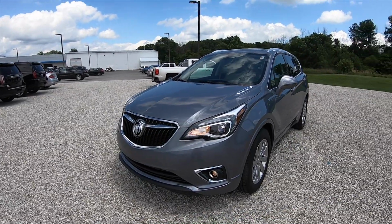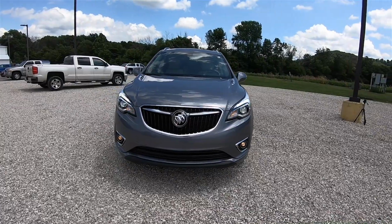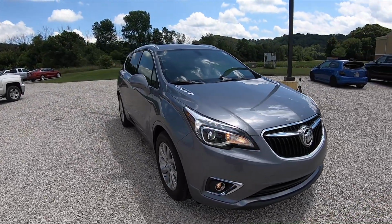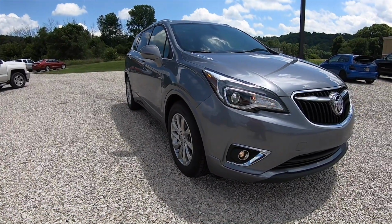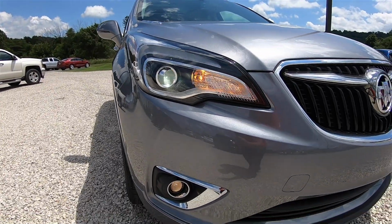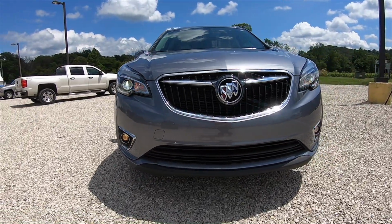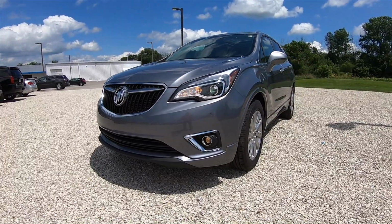And the front of the Envision features bold xenon high-intensity discharge projector beam headlamps. They are standard features on non-turbo engines, while the turbo engines have LED headlamps. Turn indicators are set below and are incandescent units. All Envisions feature LED daytime running lights, and down below, framed in chrome brightwork, are the halogen projector fog lamps. Front and center is a prominent Buick Tri-Shield badge.